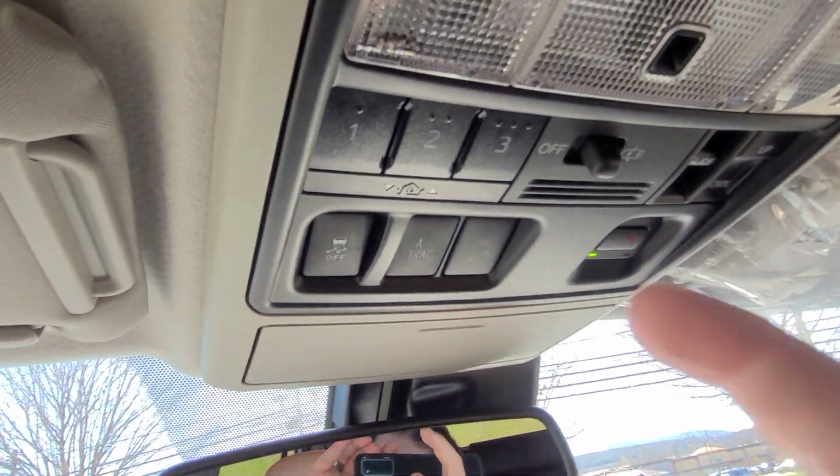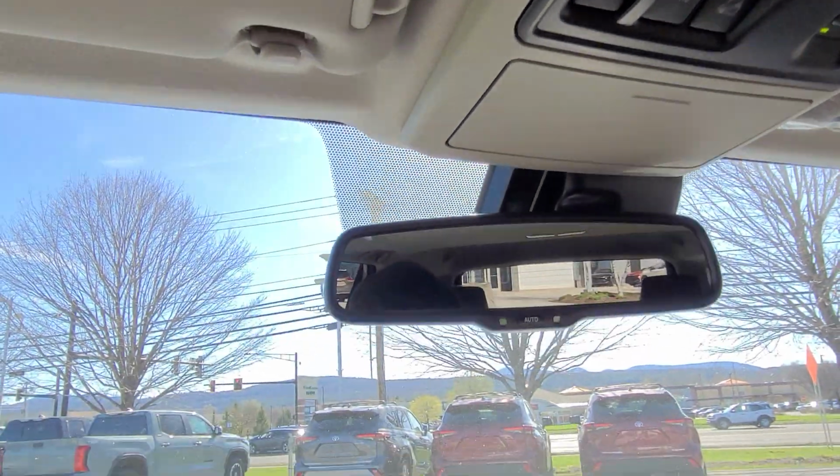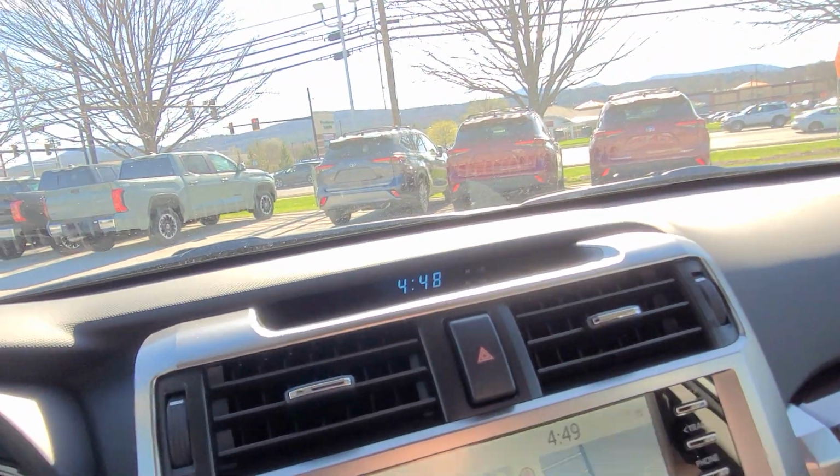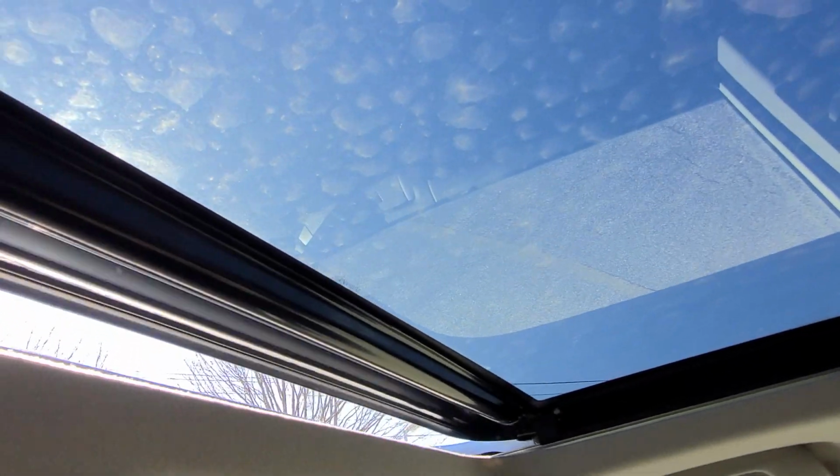Also, if you have a garage door, you can go through and it's programmed to open up your garage door. And I always point this out whenever I'm in one of these wonderful 4Runners. The rear window does roll down. You gotta love a 4Runner. The moonroof up there. Go through. Let me send it back.